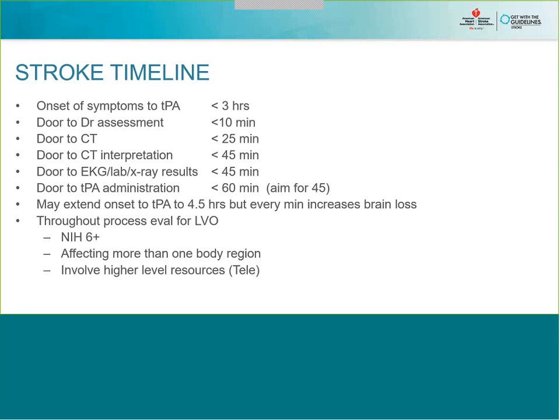Door to EKG, lab, and X-ray results was within 45 minutes. That was more difficult to get because our PT machine takes 30 minutes to spin and get a result. So 30 minutes out of 45, if you don't get the lab drawn and to the lab within the first 15 minutes, you're already late. That became a challenge, but we got better at it.